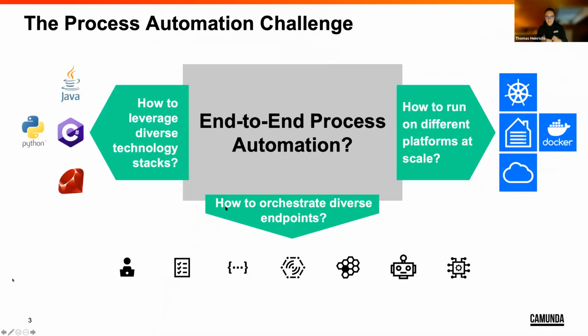As you can see in this picture, Camunda wants to solve the challenge of how you can leverage diverse technology stacks, while at the same time running all those things on your platform of choice, whether you want to go on Kubernetes, Docker, or host it on premise. And all those endpoints are important to us as well: for instance, human workers, API calls, IoT devices, service orchestration, or RPA bots.